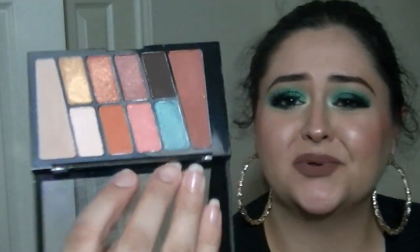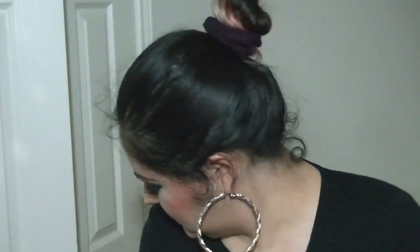Next palette that we have is the Wet n Wild Color Icon in Not a Basic Peach. This is a 10 pan palette. This is really cute. I've gotten a lot of really nice looks out of it, but unfortunately, I just don't use it as much. So she's also gonna go to a better home. And I have other palettes with a similar color scheme as well. So I would much rather pass this on to somebody else who doesn't have anything quite like that.